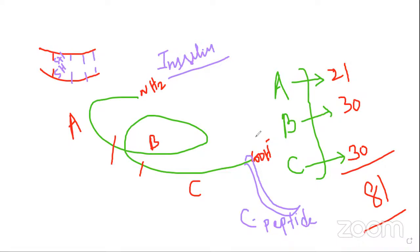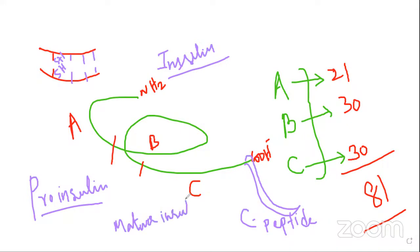Suppose it has an extension like the C peptide, then it is considered pro-insulin. Pro-insulin means the primitive form. If the C peptide is absent, it is considered mature insulin. It only depends upon the presence or absence of the C peptide extension. Why is it called mature insulin? Because the C peptide is absent. Mature insulin acts as human insulin.